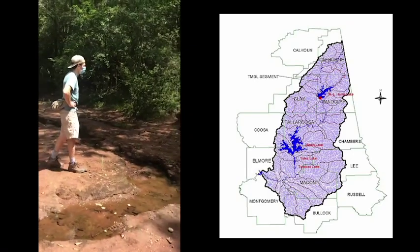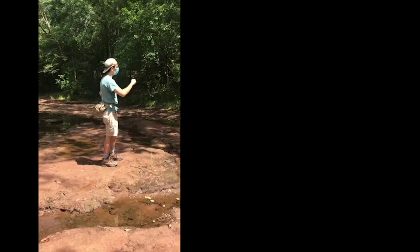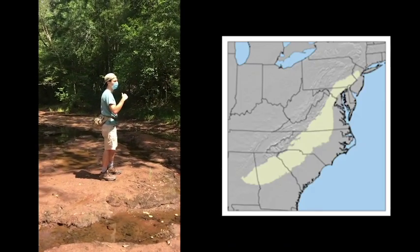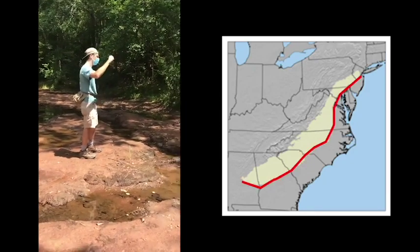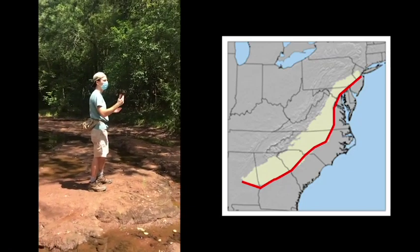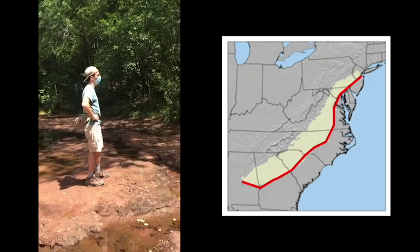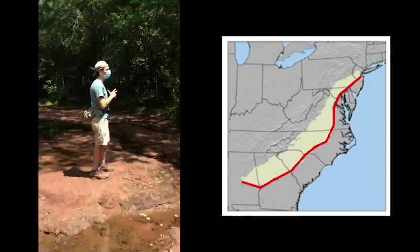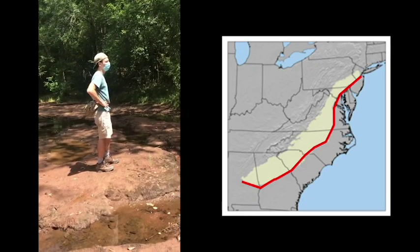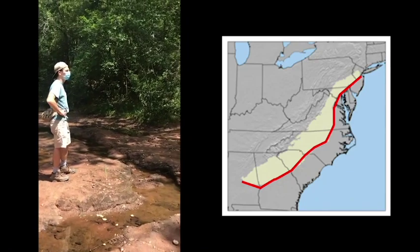So this is Choctofaula Creek within Tuskegee National Forest. The boundary between the Piedmont Plateau and the coastal plain is known as the fall line. That runs southwest all the way to where we are here. And we're actually standing pretty much on the fall line right now. We're just south of it, so we are on the coastal plain side of things rather than actually on the fall line, but we're really close to it.